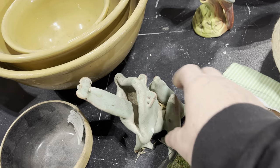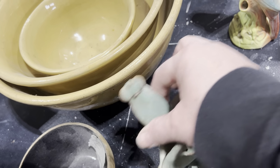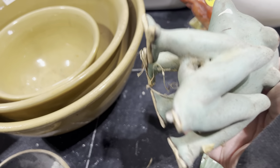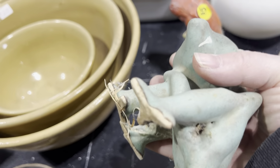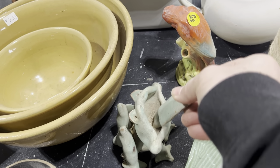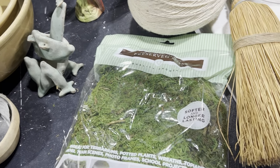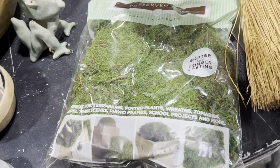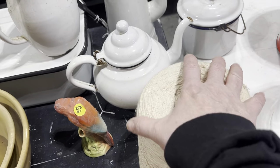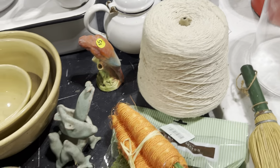And then I liked this piece. I think there's a little chip like right here, but it's a pottery frog. And other than that, he's dirty. Yeah, he's funny. It's just a neat piece. So he's just got his tongue out and getting himself some lunch. So yeah. And I got a couple carrots, some green grass, moss, a broom, a huge spool of thread. That's beautiful. Is that not beautiful?